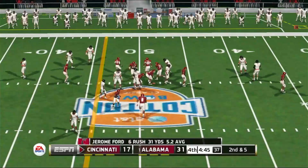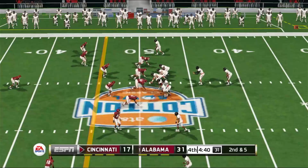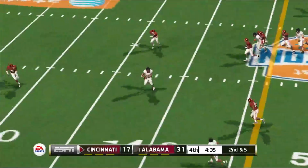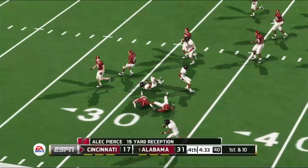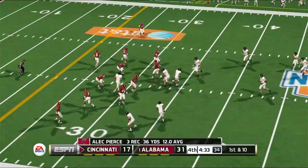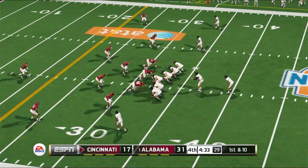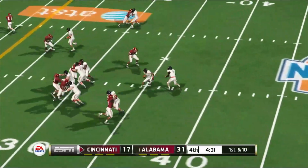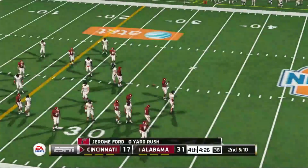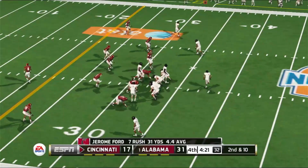They get nice yardage on that run. He's got it with room to run. Brought down at the 32-yard line. That's good for 19 yards. That makes it first and 10. He's gunneled up in the backfield. Coming to you.